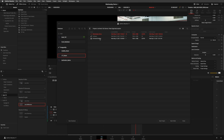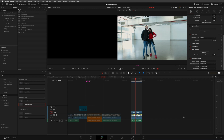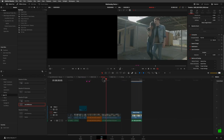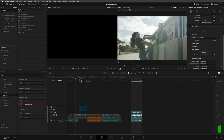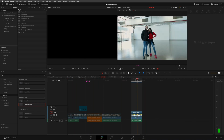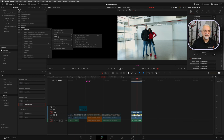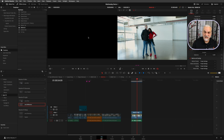Now, exports of whole DRPs and DRAs are great, and they existed before 17. So let's close this and show you some of the new ways that we do this in Resolve 17. With this timeline right here of 6K media, including everything I've done, the adjustment layer with the effects, the speed change, the annotations, I just want to export this timeline. So let's do that. In fact, Smart Bins, Timelines, it's the 6K Timelines menu, Export, Export DRT.